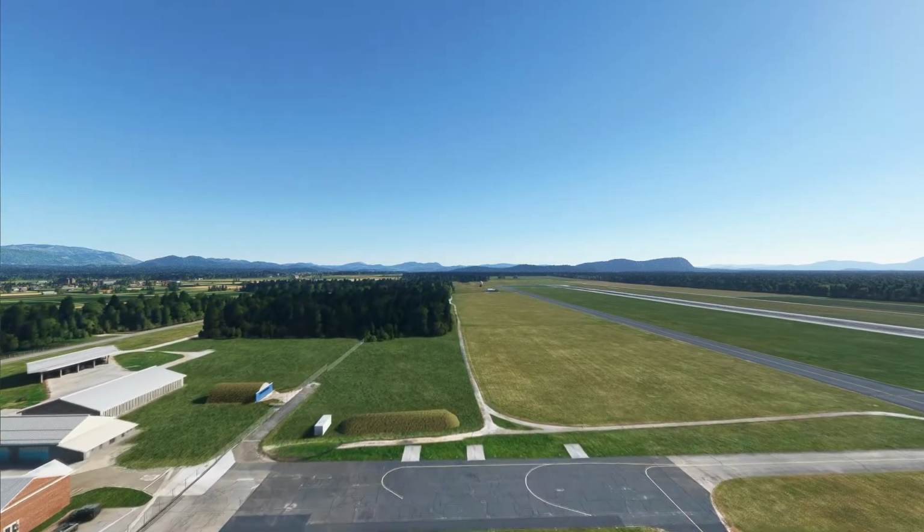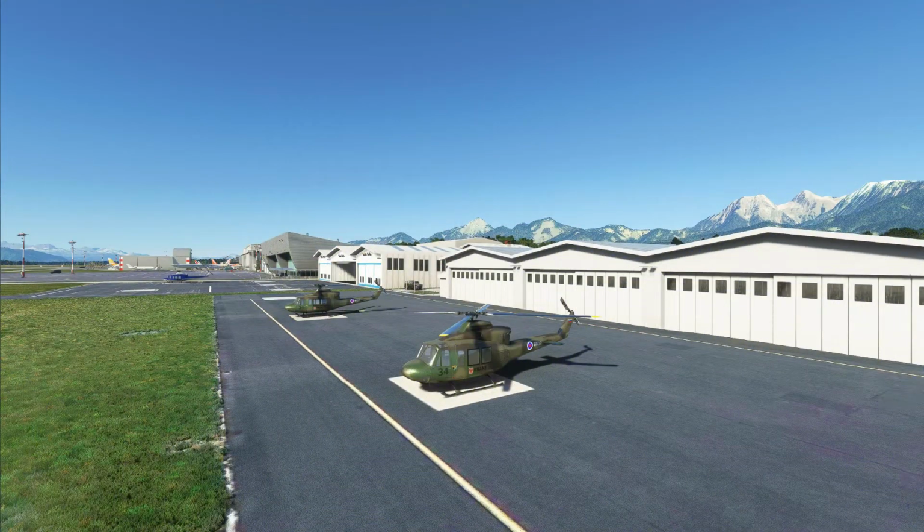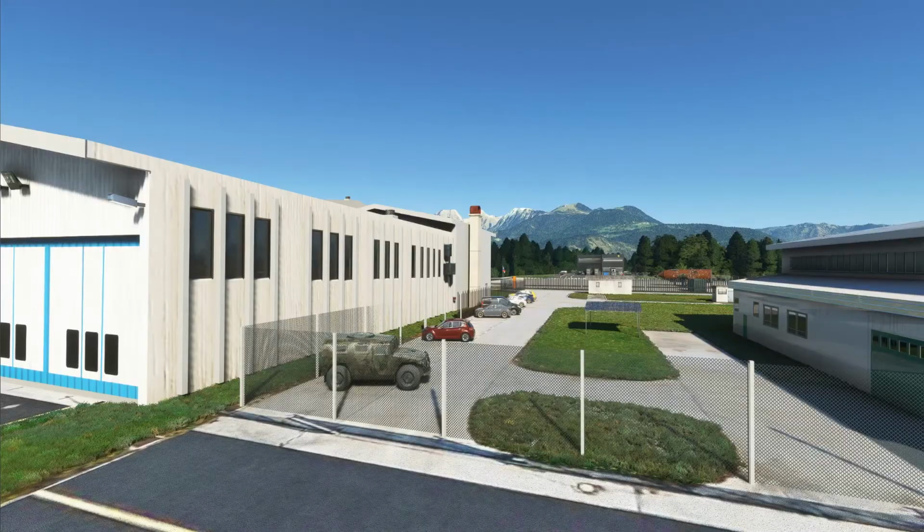The work that has been done is brilliant. Look at the concrete there. So looking at the army helicopters there, they look real, they look flyable. Excellent. Probably some of the best static models I've seen, I have to say. So nice parked cars, including a military truck there. Again, very detailed models, all in the right places, excellent shadowing.